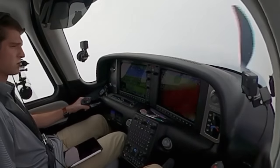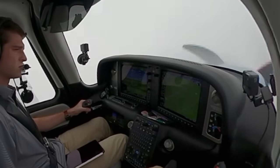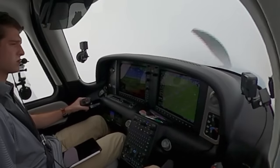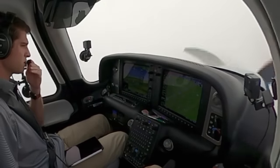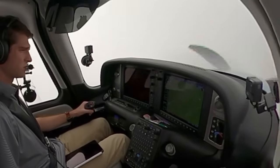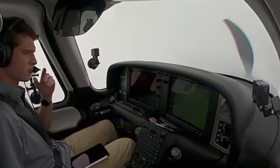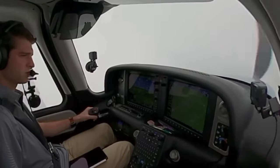3 Lima Alpha, turn left direct LaGrange. 16. Direct LaGrange, 3 Lima Alpha. 16 should hold it. Let's see if we can get it nailed.